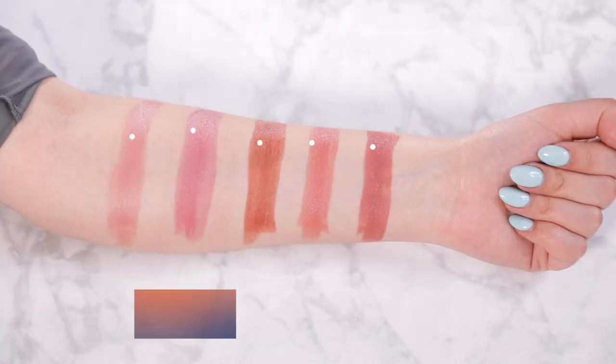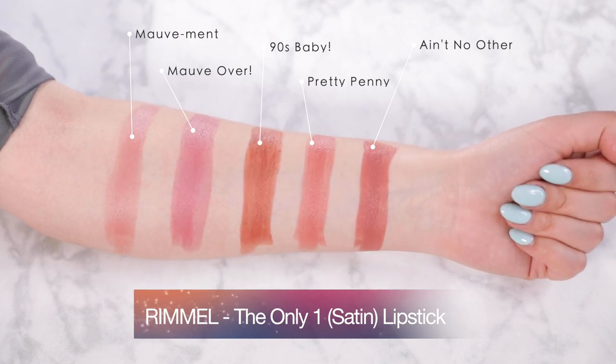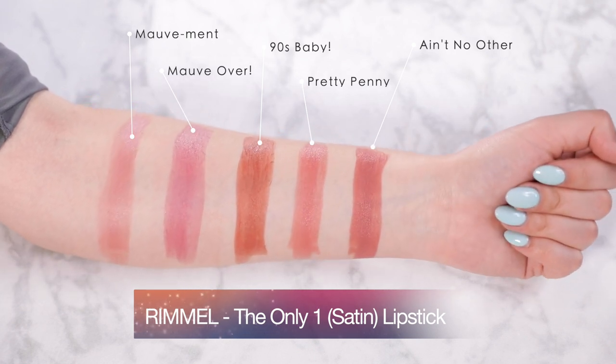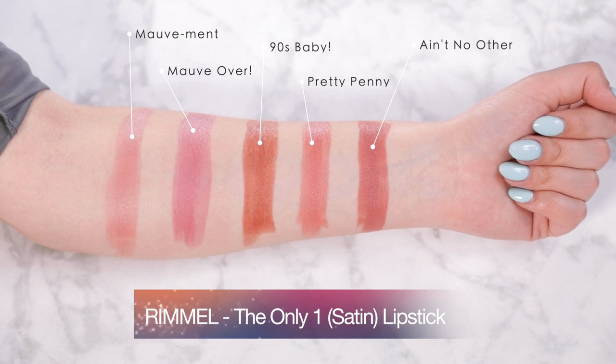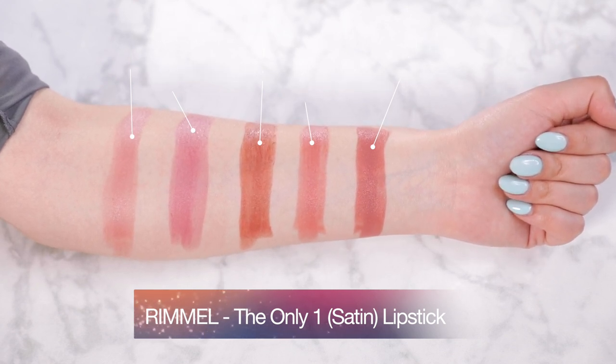I like your lashes. So today we're playing with a new range of lipsticks. Now you might be familiar with the Rimmel The Only One lipsticks. These are a satin lipstick that I think they launched last year. And they've actually come out with a whole bunch of new shades. So these are all nudes, by the way. Great. Love a good nude. I'm so predictable. My favorite one is actually Ain't No Other, which is the number 760.